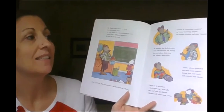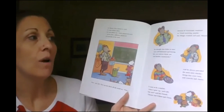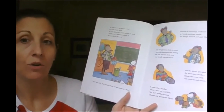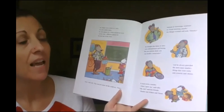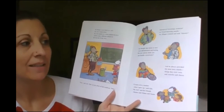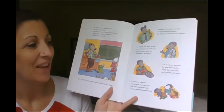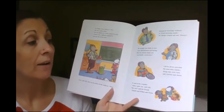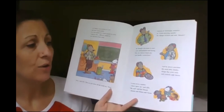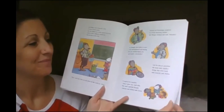He thought that desks in rows were old-fashioned and boring. "Do you rodents think you can handle a semicircle?" And he always provided things, the most tasty things, snacks that were curly and crunchy and cheesy. "I want to be a teacher when I grow up," said Lily. "Me too," said her friends Chester and Wilson and Victor.